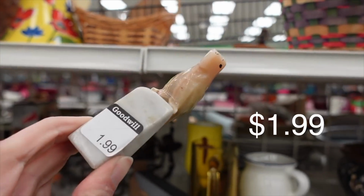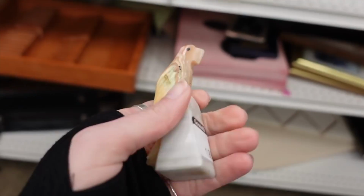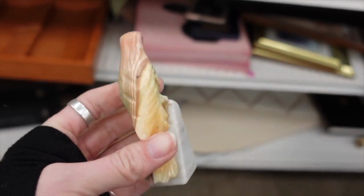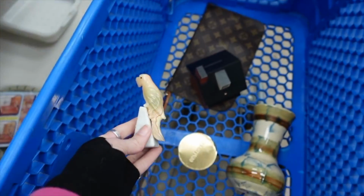This little parrot here was carved stone, and I'm usually picking up little bird pieces, as you know. And for $1.99, I decided that I would give the little bird a home.